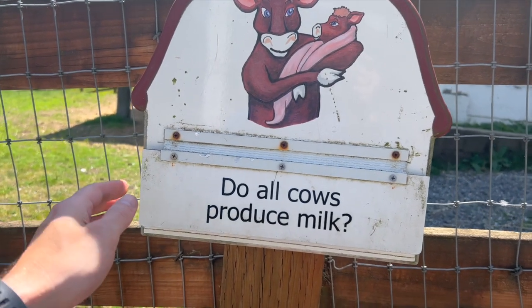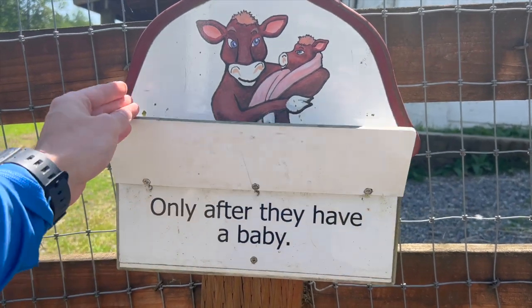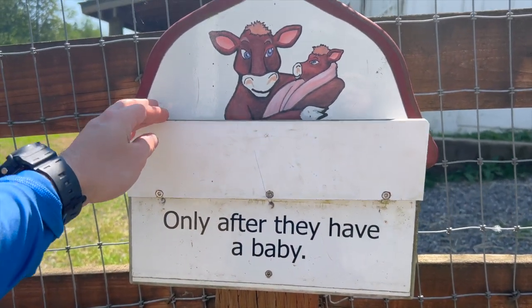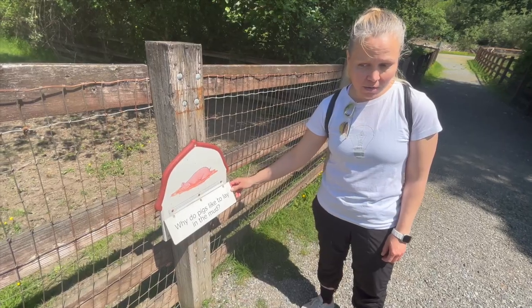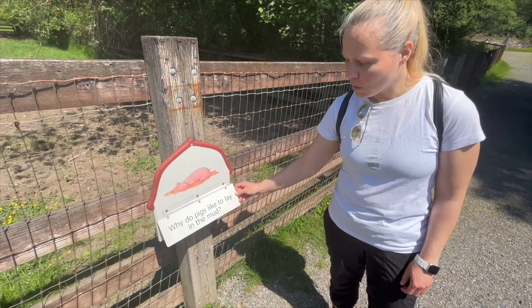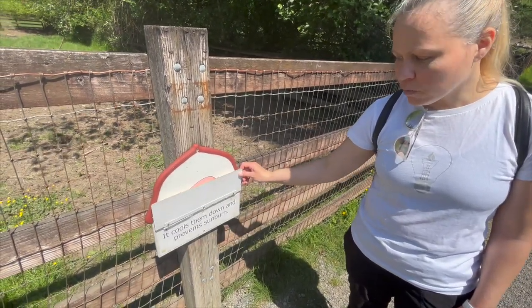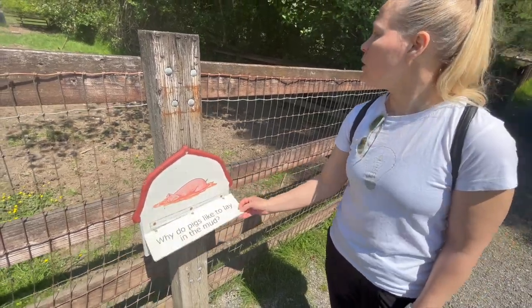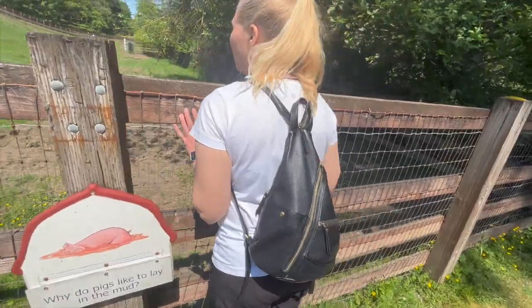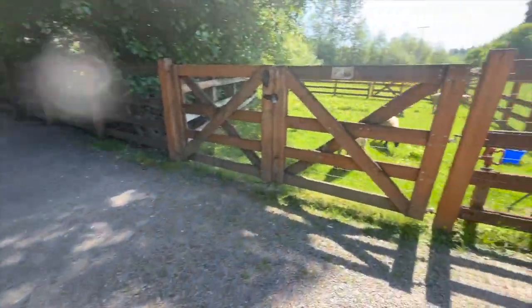Okay, this is interactive for children, but do all cows produce milk? Only after they have a baby. And that's why the picture's like that. Children are not intelligent and adults. This is for children. Pigs like to lay in the mud. It cools them down and prevents sunburn, which I already knew. But not everybody knows that.